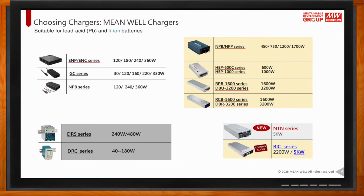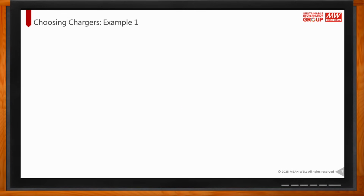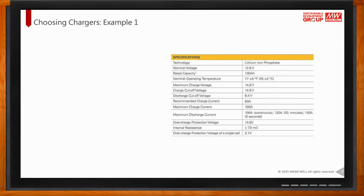All right. So, Thrax, that's good to know. But how do we choose the right chargers? We want to choose our chargers starting from the battery side. For example, this is a specification sheet of a lithium iron phosphate battery. With that chemistry, we know we are looking for a charger that supports two-stage charging, or if the charger states it is capable or suitable for lithium-ion batteries.